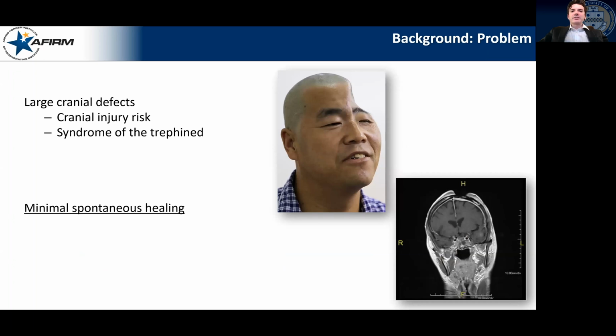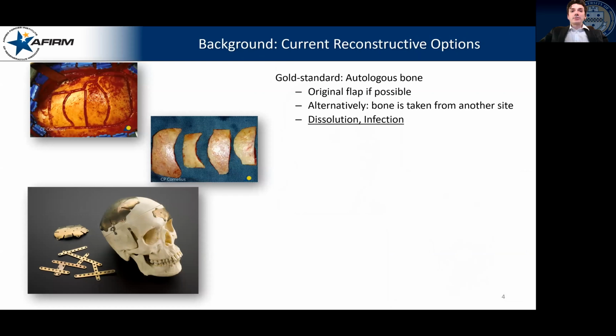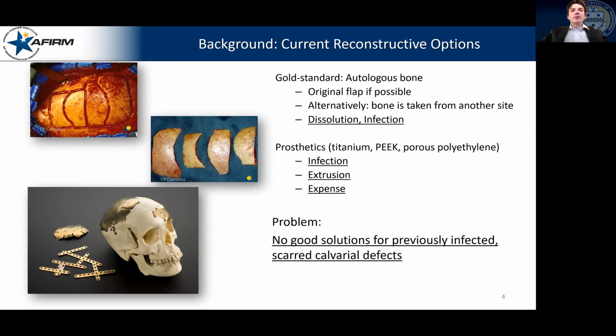Large calvarial defects are a reconstructive challenge and do not heal spontaneously. Autologous bone is the gold standard for reconstruction, but 40% of the time, the original flap resorbs or becomes infected. Prosthetic alternatives spare a donor site, but have drawbacks including infection, extrusion, and cost. When these options fail, no good options exist to overcome the constraints of scarring of the defect site.